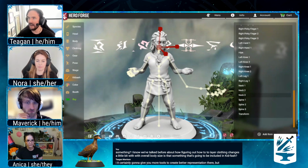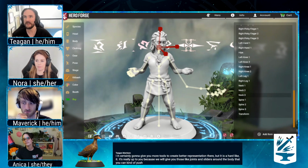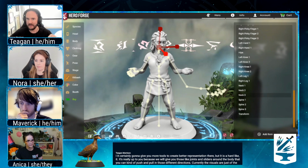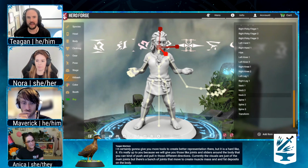But it's really up to you, because we give you those joints and sliders around the body that you can push and pull in different directions. Currently the visuals are just of the main joints, but there's a bunch of joints that move to create muscle mass and fat deposits on the body. So you will have more control over that and should be able to create better results.